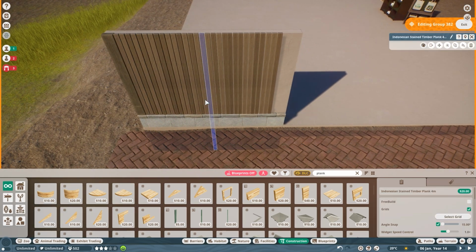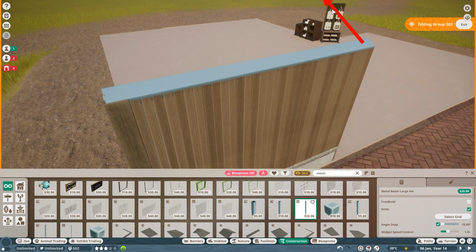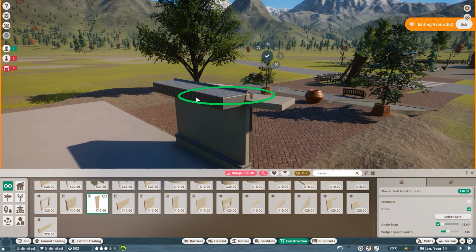Now, I already talked about this in the first time-lapse part. It's now starting to make this building look like an actual building. We are obviously using the wonderful new shop in here, which I think is a brilliant addition to the game.